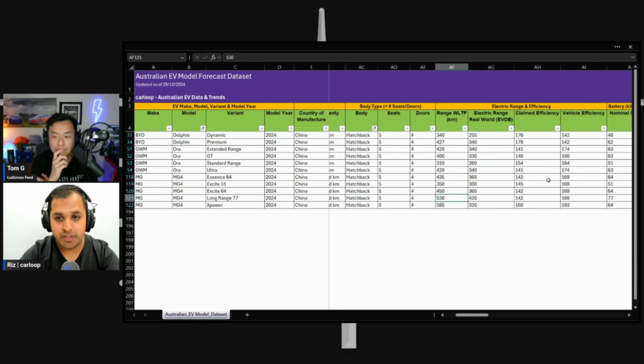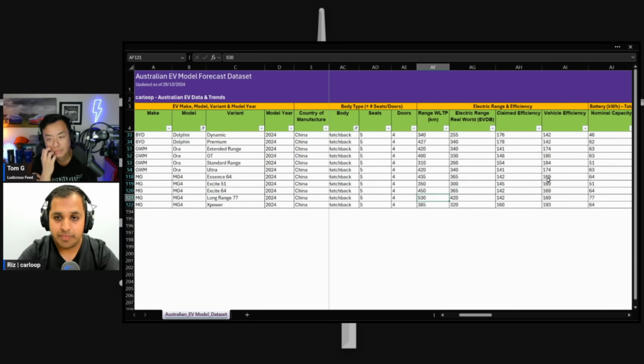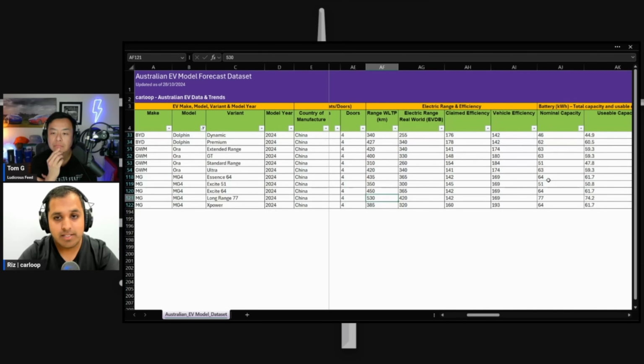On the efficiency front, they're all sort of similar. Dolphin is a little bit on the upper end when it comes to consumption, but hovering between 140 and 180 watt hours per kilometer. We've spoken about the different battery sizes a lot of these vehicles have. MG has one of the biggest ones when it comes to what they offer and hence the range. And MG also has a performance variant, the X Power, that has the mid-spec battery, the 64 kilowatt hour pack, which, with the dual motor setup, is a bit of a pocket rocket.